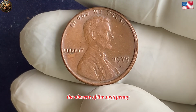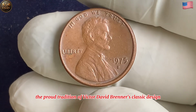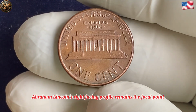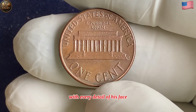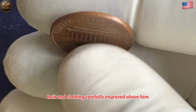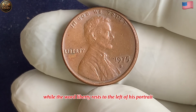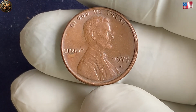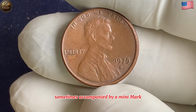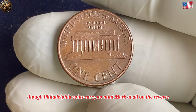The obverse of the 1975 penny continues the proud tradition of Victor David Brenner's classic design, first introduced in 1909. Abraham Lincoln's right-facing profile remains the focal point, with every detail of his face, hair, and clothing carefully engraved. Above him, the phrase "In God We Trust" stands as a declaration of national faith, while the word Liberty rests to the left of his portrait. The date 1975 appears just to the right, sometimes accompanied by a mint mark indicating its origin from Denver or San Francisco, though Philadelphia coins carry no mint mark at all.